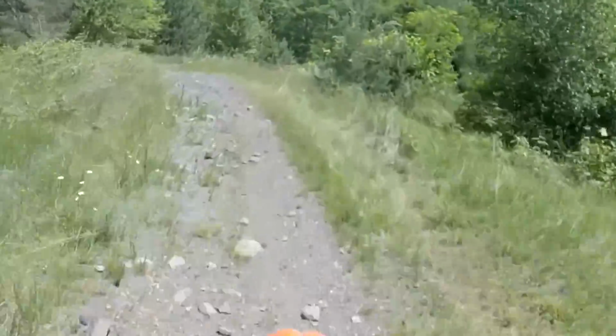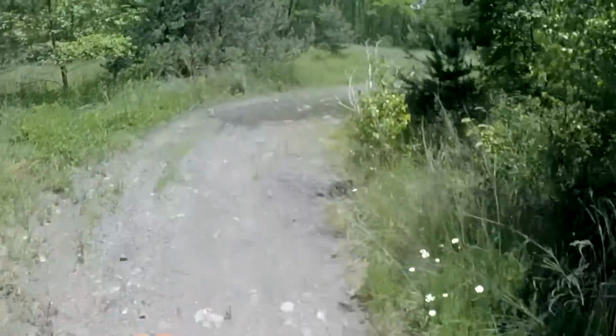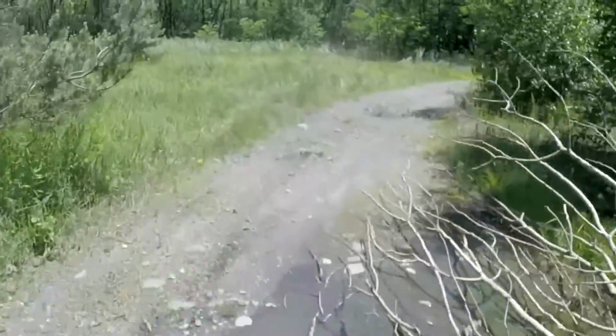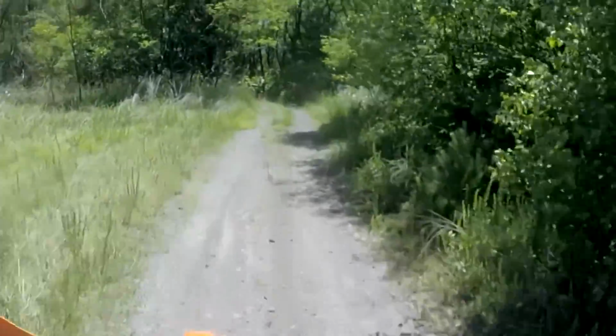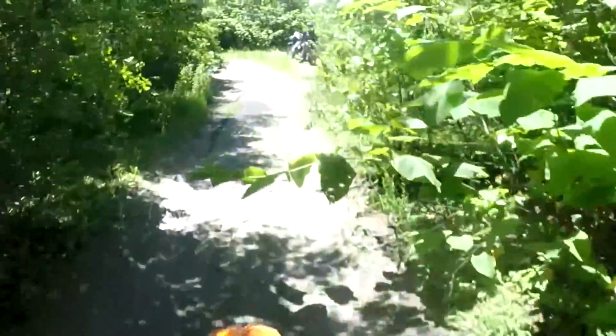About a month ago I came up here and did a lot of tree trimming, branch cutting to make it easier to get on the trail, but it's grown back pretty quickly, as you can see, so I'll have to come back with my snippers and chop off some more.